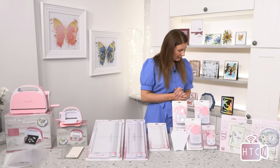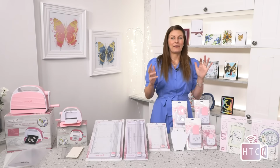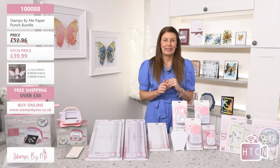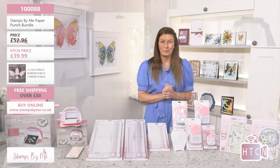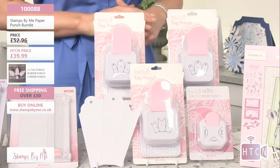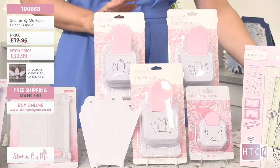So the next item on the counter is your bundle of punches. Now, I felt like everybody needed these punches. That's why I put them together. However, if you want them as individuals, they are available as individuals. Go and check them out. Go and check out the one that you love the most. And then you can get that one. So this one is a bundle.